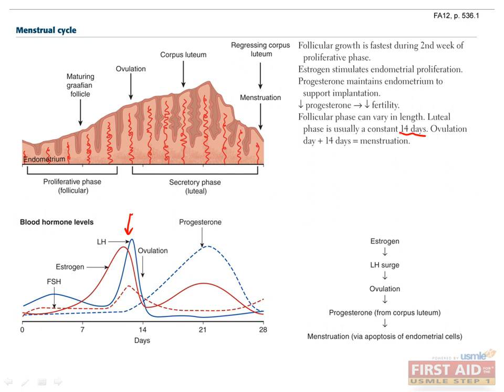If fertilization does not occur, however, progesterone levels return to normal, and the corpus luteum regresses, leading to menstruation. A normal cycle length is between 21 and 35 days. As you can see here, the luteal phase tends to be a constant 14 days, so most of the cycle variation occurs in the proliferative or follicular phase. This variation can be due to a number of factors, including stress, infection, and diet. So what if the cycle is longer than 35 days? Well, that's called oligomenorrhea. If the cycle is less than 21 days, then it's referred to as polymenorrhea.